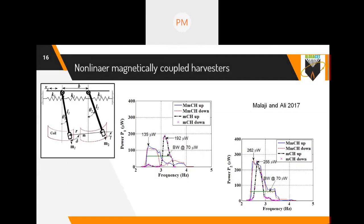So, in order to do that, in 2017, myself and Dr. Ali suggested one of the options: coupling like nonlinear magnetic as well as mechanical coupling. Here you can see that there is a magnetic interaction between these two pendulums as well as mechanical coupling between these two pendulums. So there is presence of both magnetic as well as mechanical coupling here.